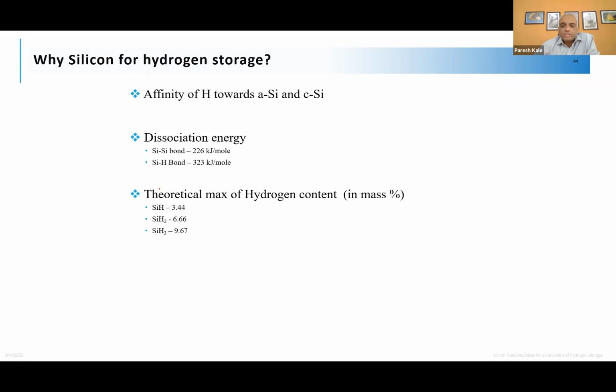Silicon, of course, has valency 4, but SiH4 may not be practically viable. But even if we go with SiH, it will still give around 3.44 maximum mass percentage, and it can be increased to 9.67 if we go for silicon trihydride, right? This is very interesting, and although these numbers are theoretical, it looks promising. And silicon is an established material, and recycled silicon can also be used for hydrogen storage. So we may not have a large material cost.